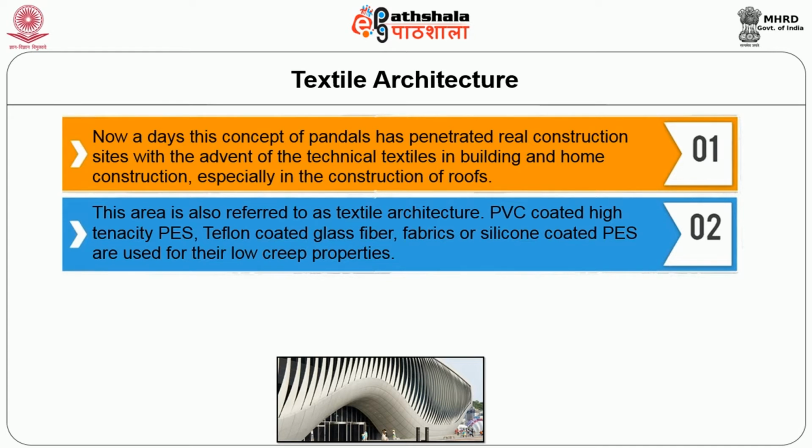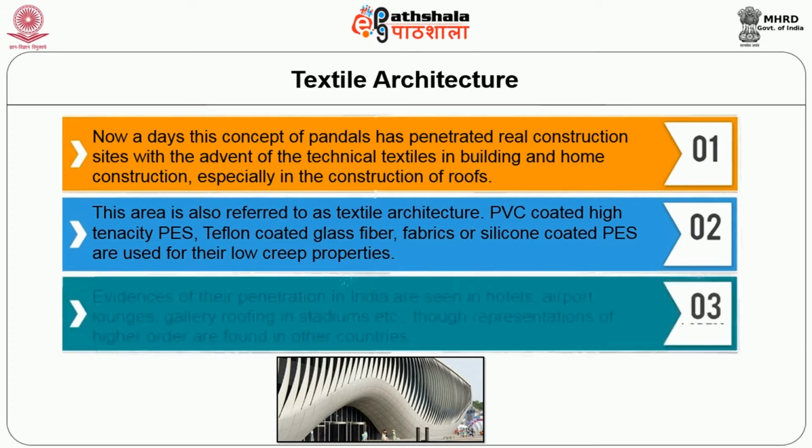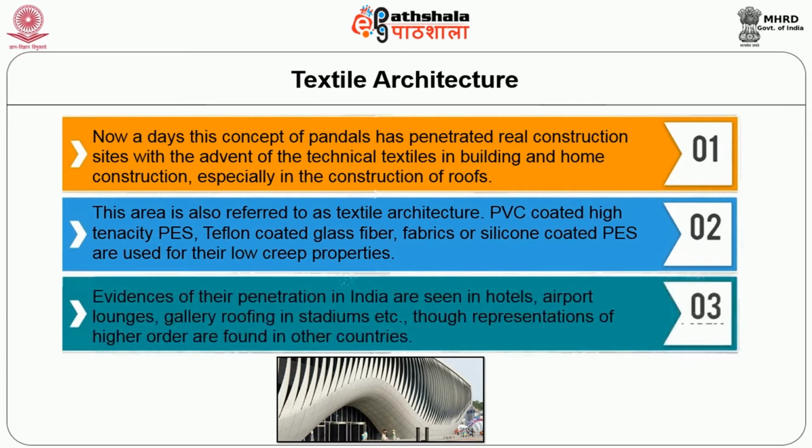PVC coated high tenacity PES, Teflon coated glass fiber fabrics or silicone coated PES are used for their low creep properties. Evidences of their penetration in India are seen in hotels, airport lounges, gallery roofing, in stadiums, etc., though representations of higher order are found in other countries.